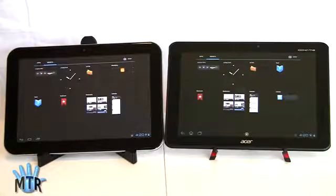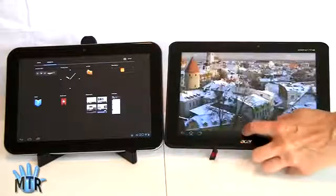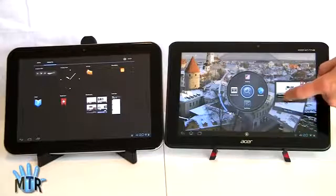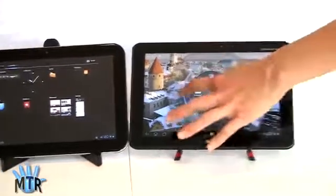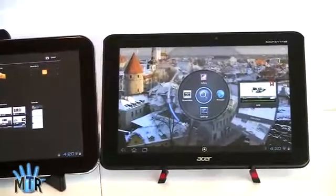And in both cases, you pretty much just have the standard set of Android widgets. You can download third-party apps and widgets to your heart's content. But in terms of customization, Acer gives us the ring, which is this little dot right here, which you can disable, by the way, if you dislike it. But it's a quick launcher for some of your bookmarks, some of your apps, and you can control your volume right here. I really wouldn't call this a UI customization of Android.